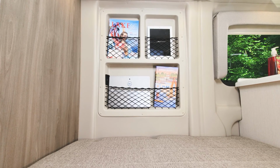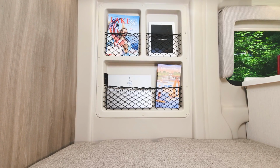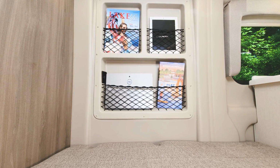Back here we have storage nets for gadgets and guides. And I'll tell you what, these hold a lot. Look at this. There's a laptop in here, and there are even ports for charging all your gear.